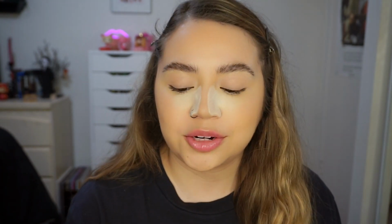Okay, hey guys, I did my base really quick because my camera literally turned off and died, and I was like, okay, great. So I let my camera charge for a little bit, so I just did that really quick because there's no face products in here besides the blush and highlighter, so I didn't do that. So let's just get to it.